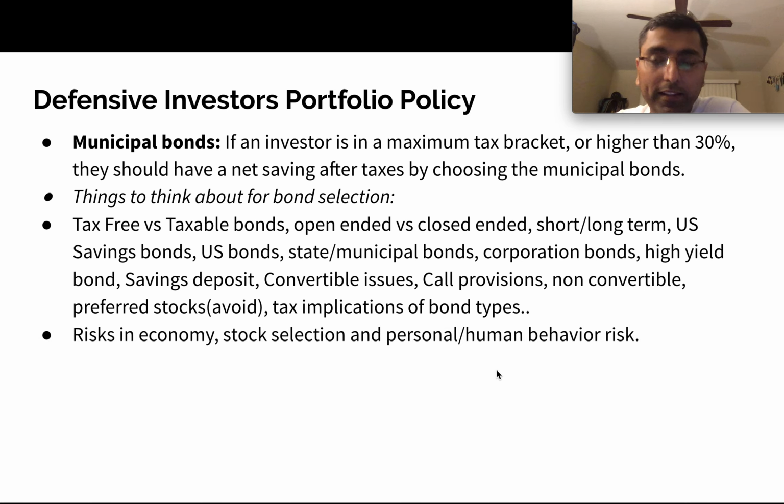So there are three different risks in investments. The risk of the economy, on how the country does; the risk in stock selection, which company or which bond you selected; and the third biggest risk is human behavior or human misjudgment, the human psychology issues, which we talked about in the previous video with human misjudgment or miswanting. That is something that we have to absolutely control with this fixed rule.